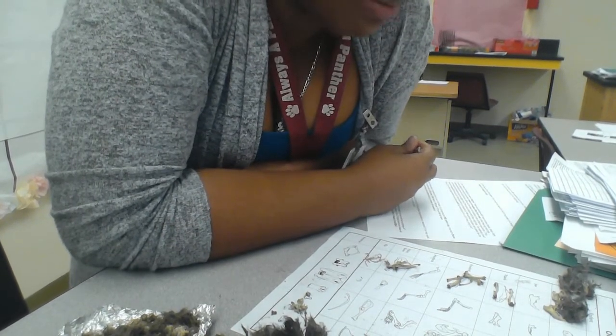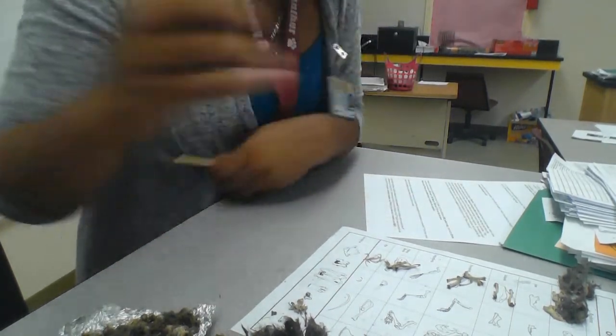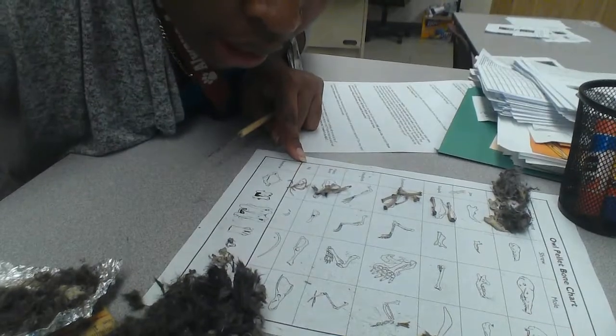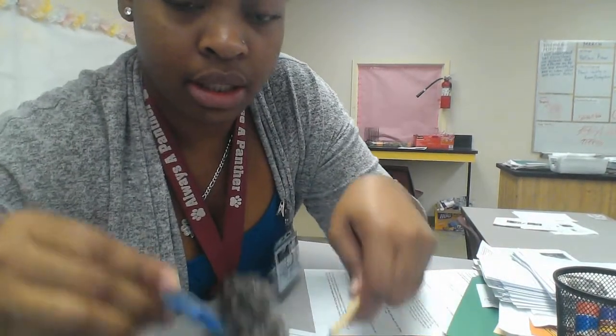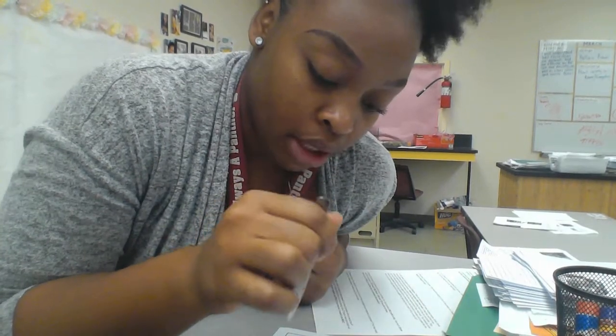So again, I mentioned as I was going what I was finding, and I was placing it on the paper. So just so you can see that I'm placing them on the paper. Like I said, pretty much a lot of rodents, so we're going to stick with the rodent section. And this is the finished product of all that dissecting. And like I said, there's so many other bones in there, but I'm just not going to pick them out because we don't need to.